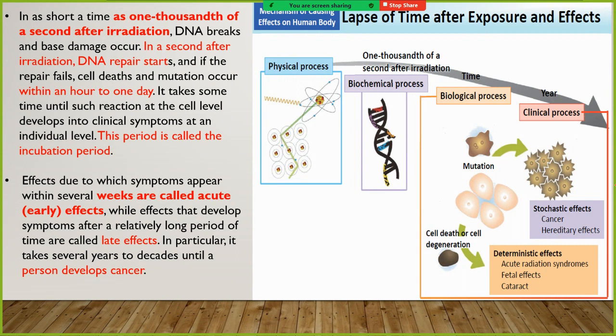Effects for which symptoms appear within several weeks are called acute or early effects, while effects that develop symptoms after a relatively long period of time are called late effects. In particular, it takes several years to decades until a person develops cancer.